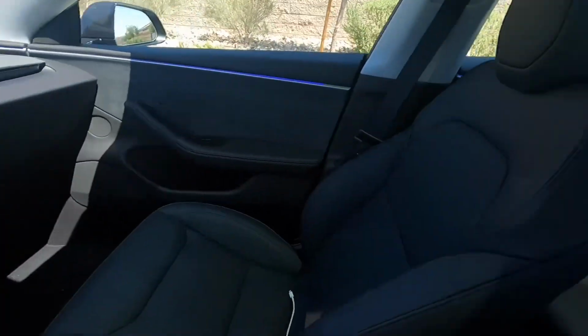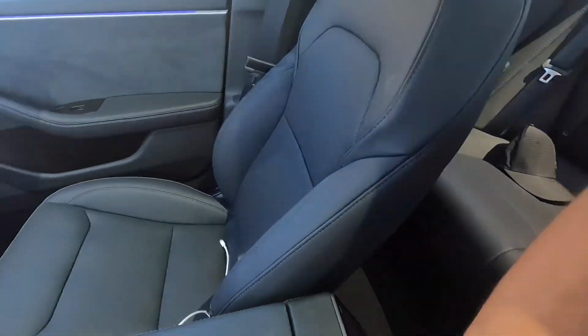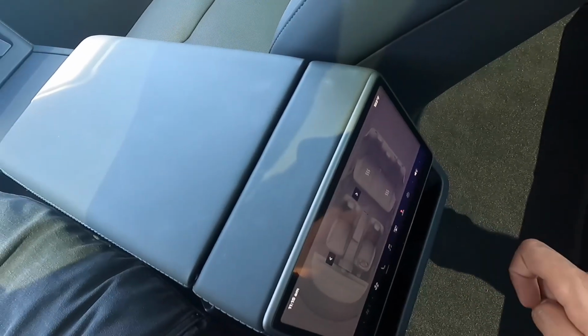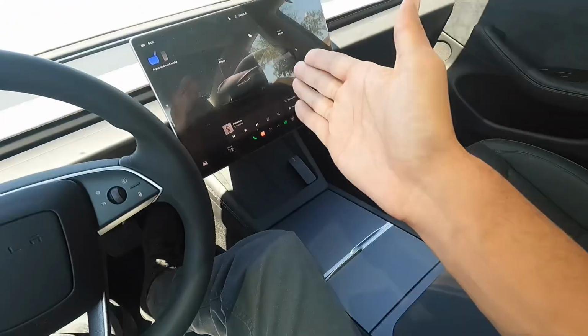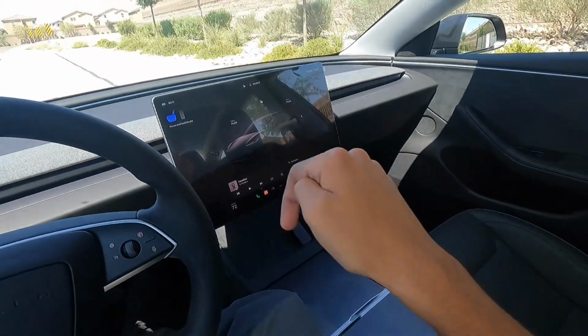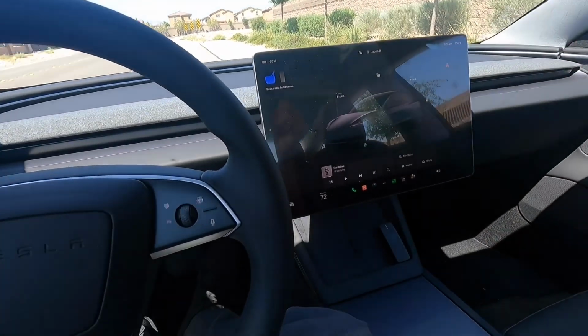Another thing too, the rear seats, as you guys can see here, are heated, and they have their own climate screen back here. So you can turn on the climate, you can turn on the heated seats, you can play games back here, you can turn the volume up and down, and I can control all that stuff from the front too. Let's say you have kids back there and you don't want them messing with it, you can turn it off from the front, or you can control it just from the front. So that's amazing as well.